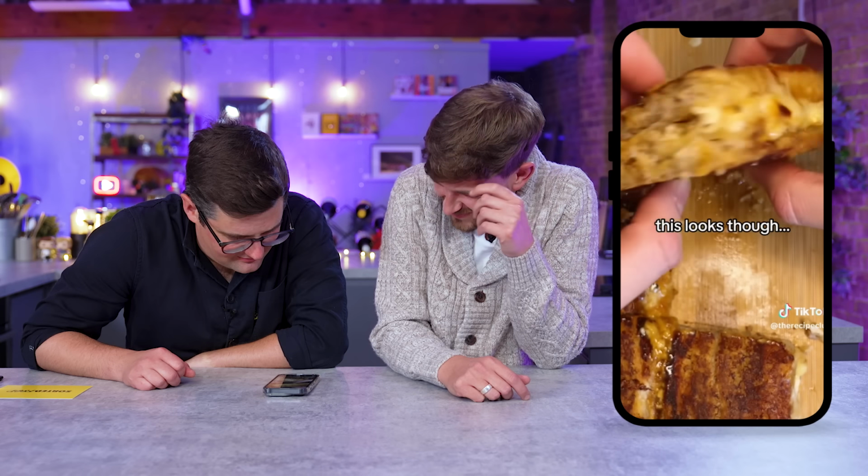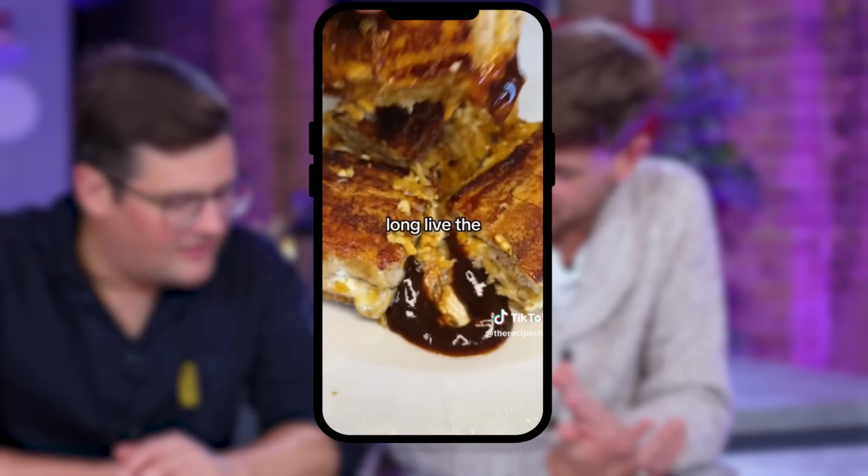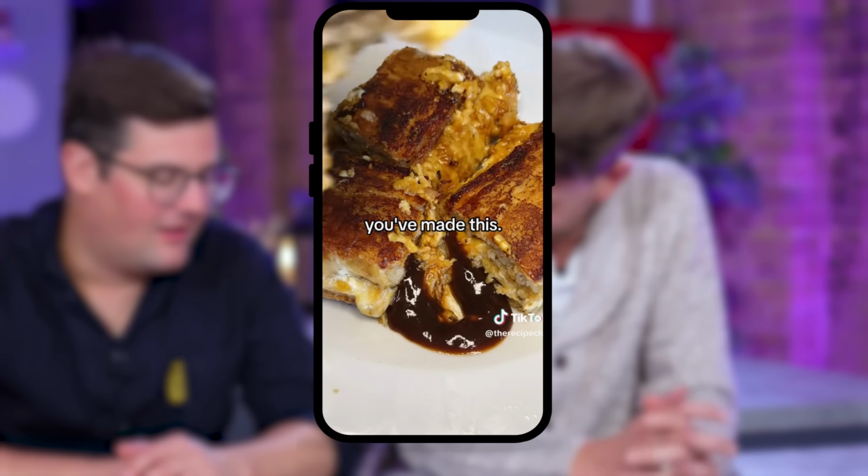Look how good this looks, though. I'm telling you, you're never going to eat bread again. Bread is dead, long live the sausage roll sandwich. Call me when you've made this, love you.